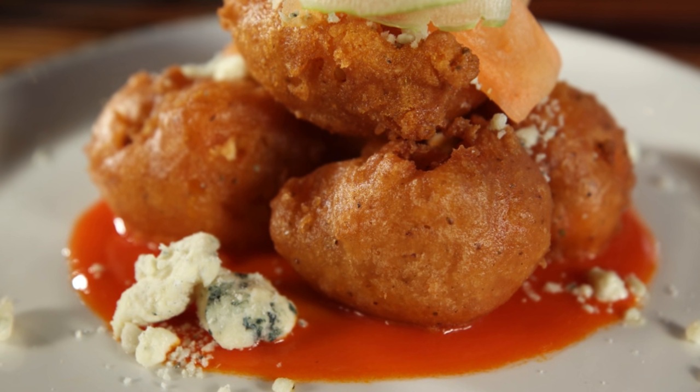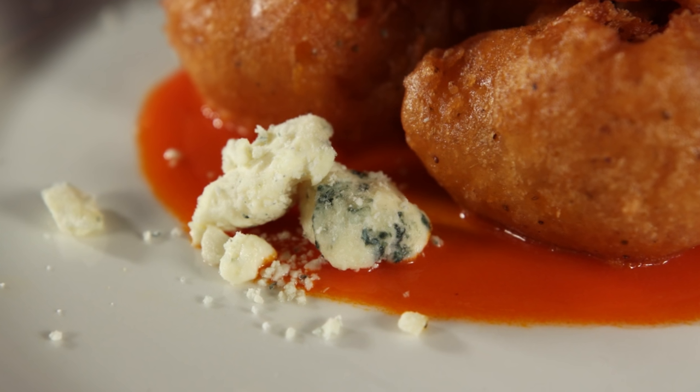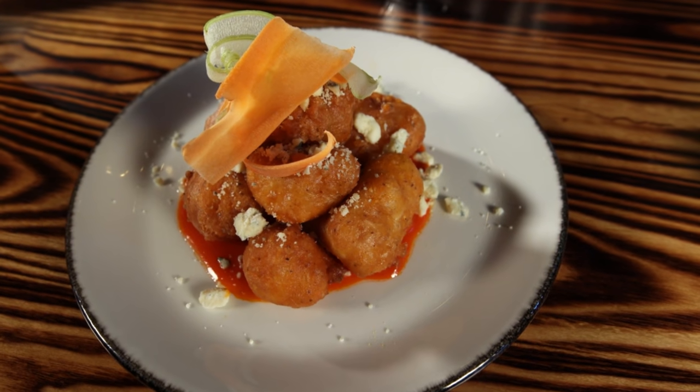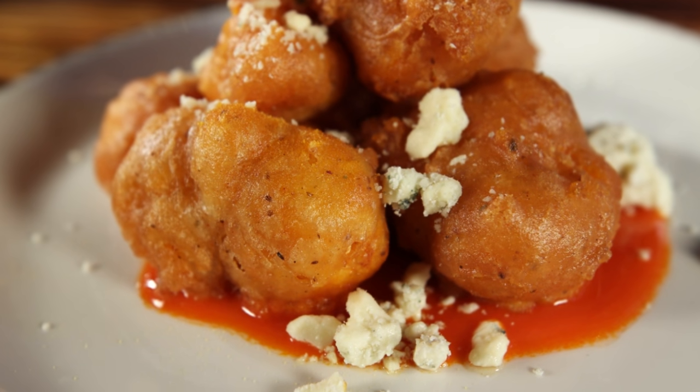We marinate cauliflower overnight, and then we do a tempura batter, and then we deep fry them, and then we shave blue cheese, and then it has a play on the carrot sticks and celery sticks by shaving those on top, so it has a nice little pile. Super flavorful. They're like very poppable. It's kind of dangerous to work in a restaurant where those are always around because you can just pop them.